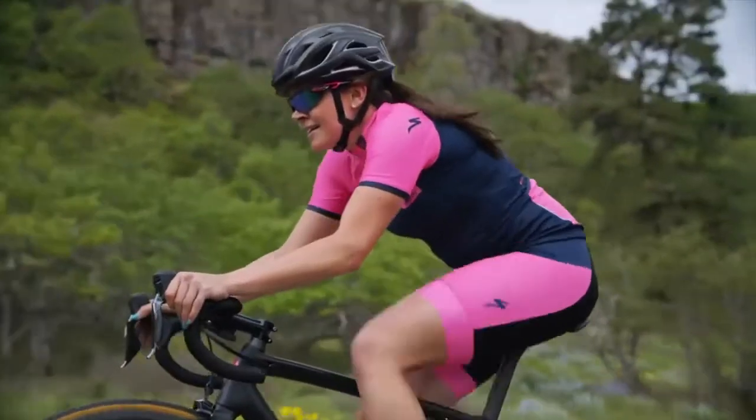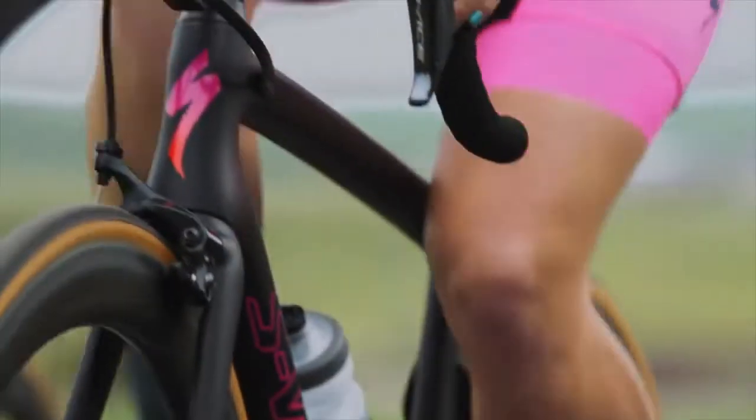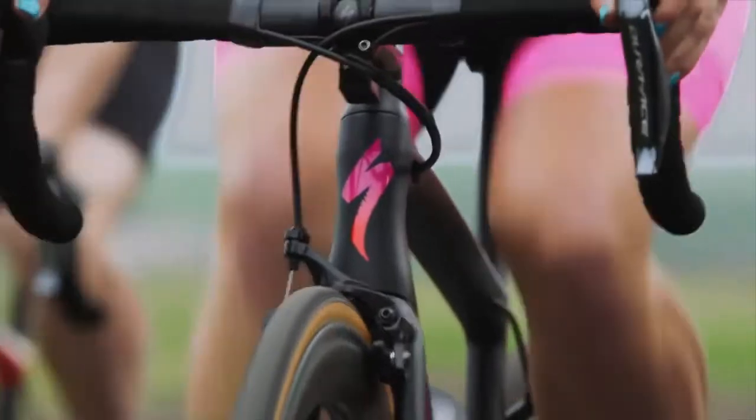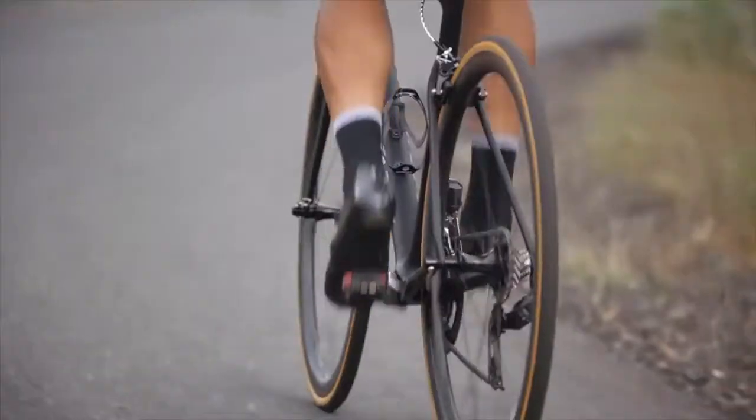So the 9R platform and the 12R platform are basically different jigsaw puzzles: 300 pieces to a frame on the 9R, and then 500 pieces on the 12R frame. Those small nuances mean we can add and take away, depending on weight, or add stiffness, and make very small ride quality differences, which is where the S-Works Tarmac really comes into its own.